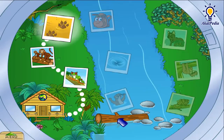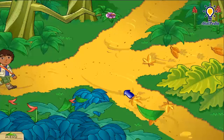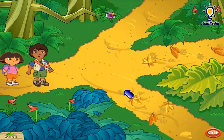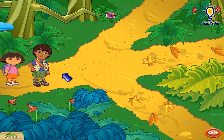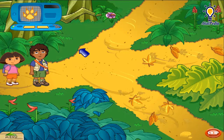Diego and Dora, select the glowing picture and click the camera. Which trail leads to baby maned wolf? We have to follow the maned wolf's paw prints. Will you help us find the trail of the maned wolf's paw prints? The maned wolf's paw prints look like this. Click on the trail with the paw prints that match this one.